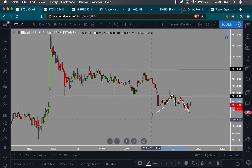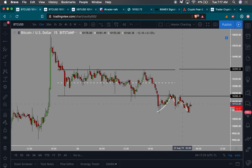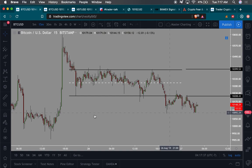The double top is only confirmed when this area is broken. That area is currently around $10,090 or so. This area right here is bouncing off the previous resistance where prices finally rocketed through.